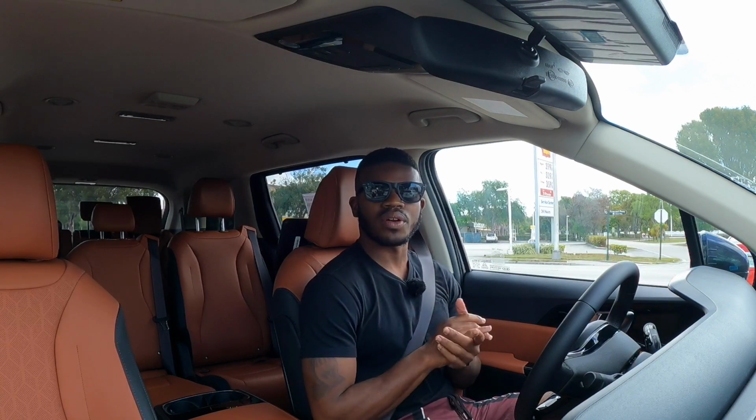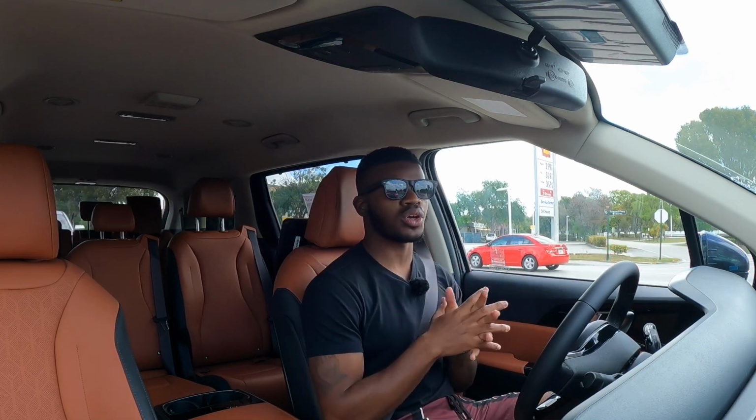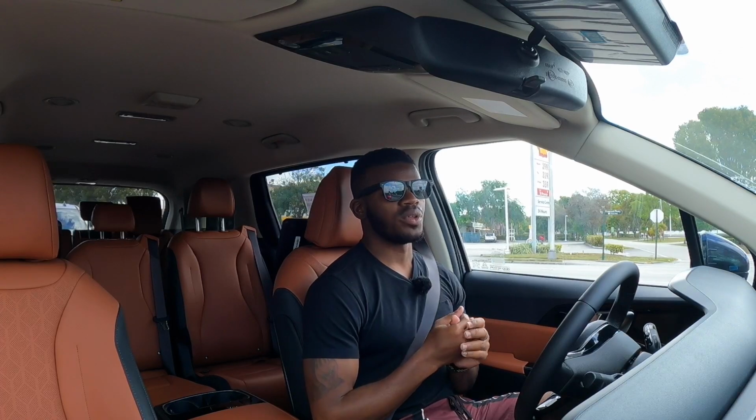The seats in here, they're supportive, they're comfortable. I like the way that they feel. I do like this two-tone color combination. Kia did a really good job here with this interior.